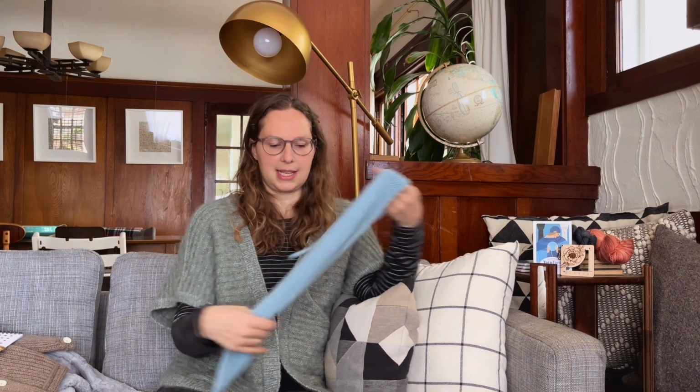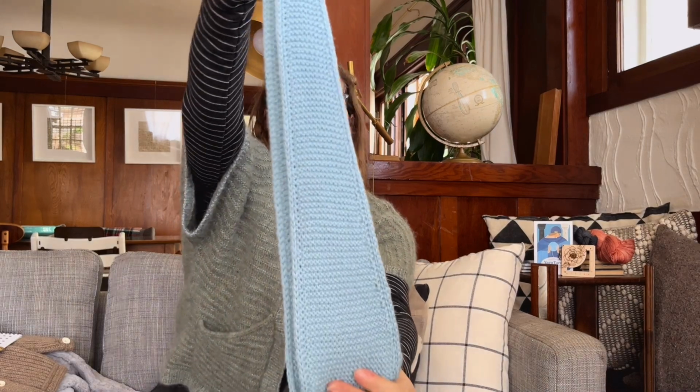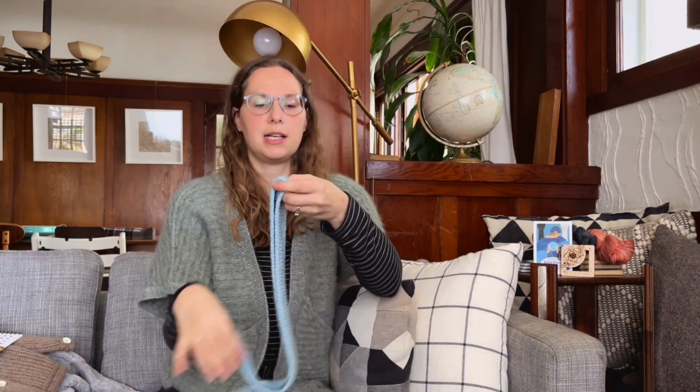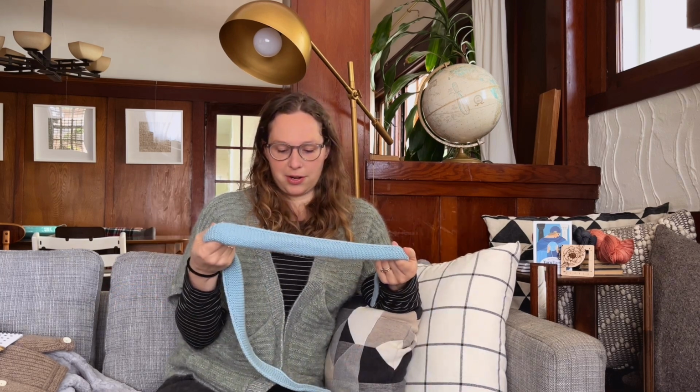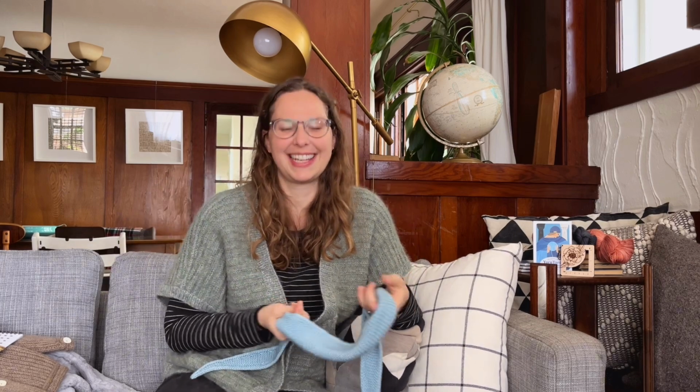I do have 4 finished objects from the month of February, which is pretty good for me. And the first one is this Sophie scarf by Petite Knit. When I talk about the Sophie scarf, I'm just like, everyone knows it's Petite Knit, but maybe you don't know. Maybe this is your first knitting podcast, or you started knitting after all of the craze about the Sophie scarf, though I do feel like it's ongoing.